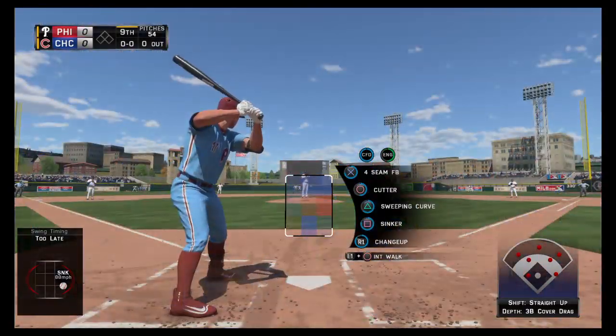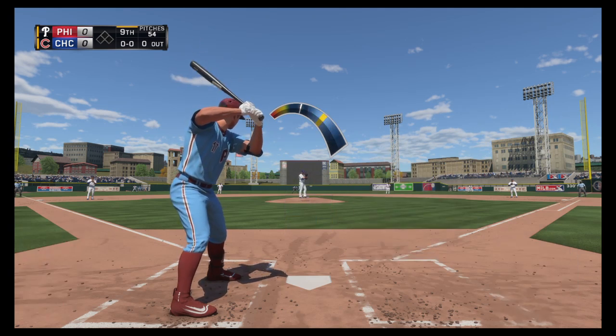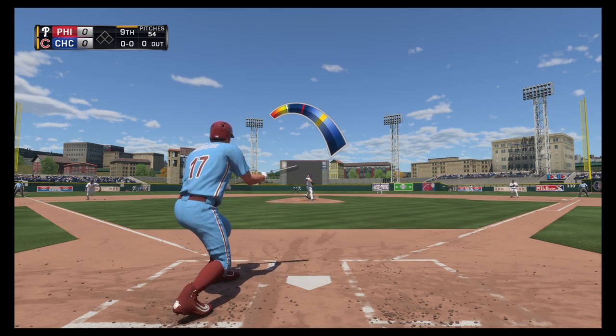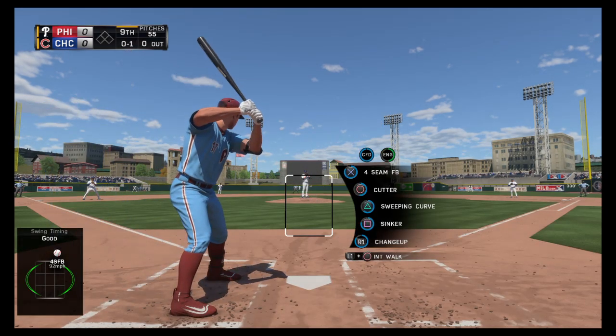Peter Borges steps in, working on a 1-for-2 game so far. First pitch on its way. And a bunt attempt here to kick off the 9th. Strike one.